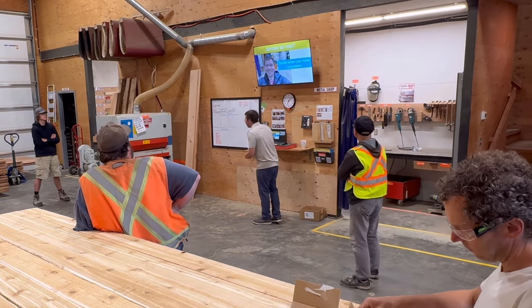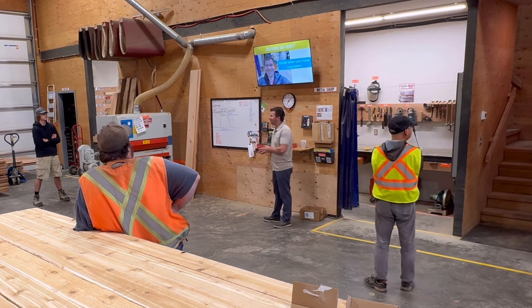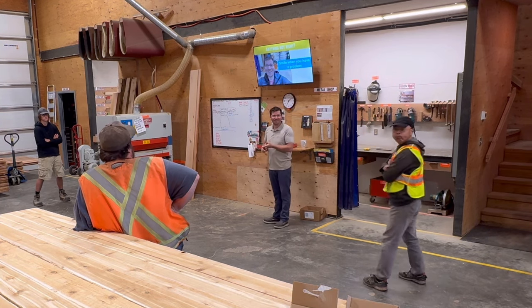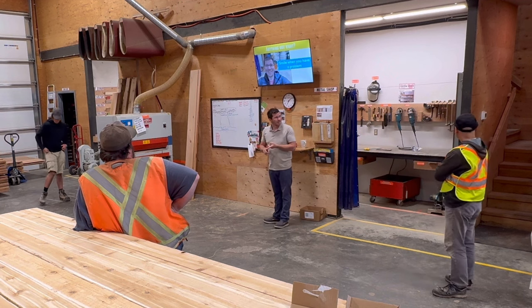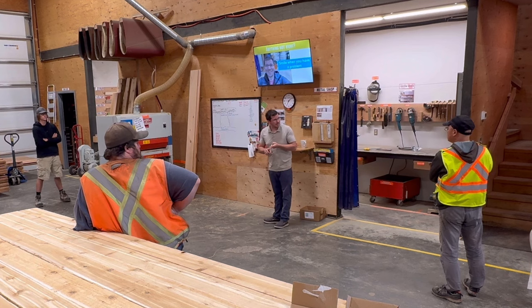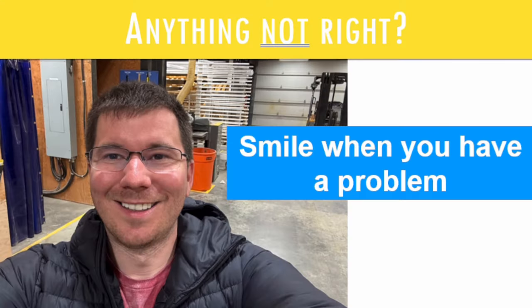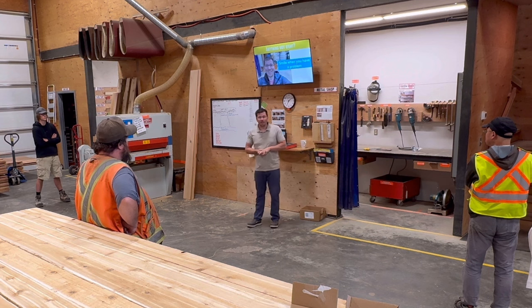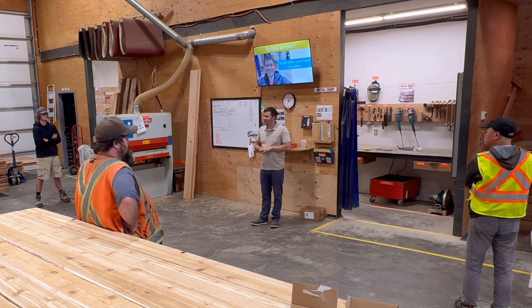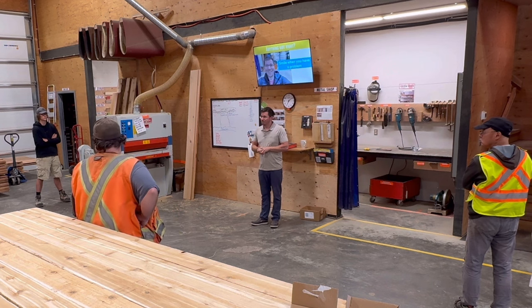I was lucky enough to go on a Japan study mission, and there's two key things I brought back to implement in our morning meetings. And this was going over defects and potential defects, or a change point. So here we're talking about defects, but our slide doesn't say defects. It says, is there anything not right? And it also says smile when you have a problem. So there's a picture of me up there smiling. It's fun, it's bright, it's inviting to talk about our problems.